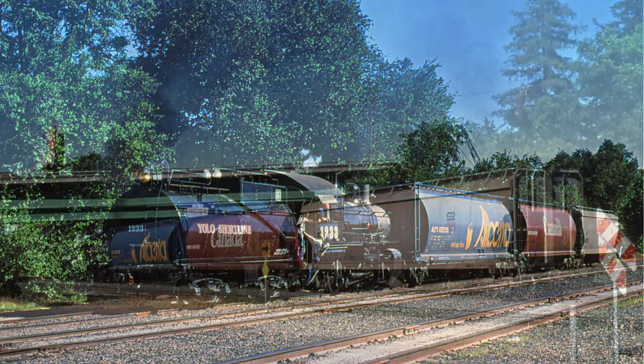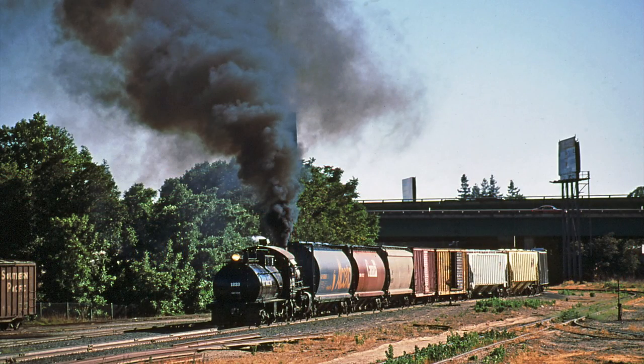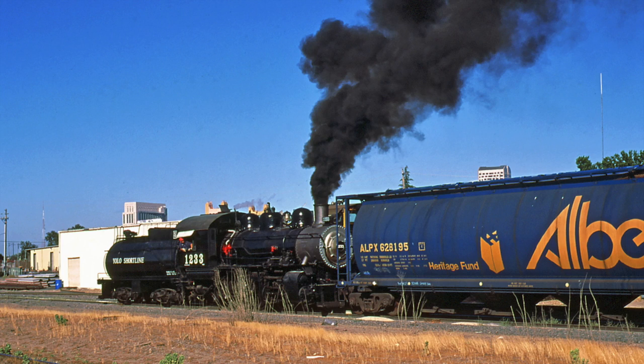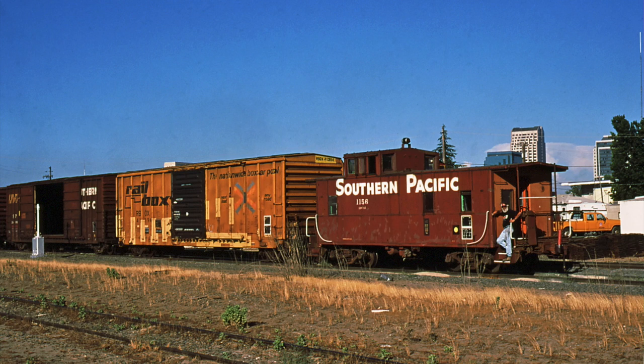After switching, servicing, and making up its return train, it is time to depart. The train was just too heavy to make it up and over the elevated Union Pacific main line. They had to back down and reduce the train to proceed. This is the first run at the grade.